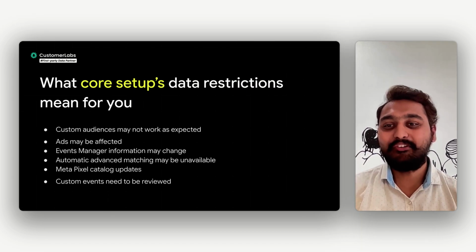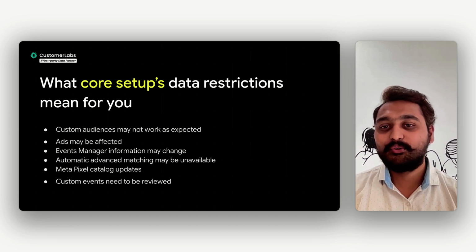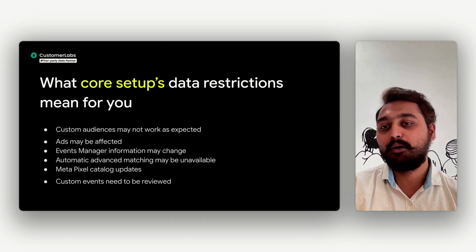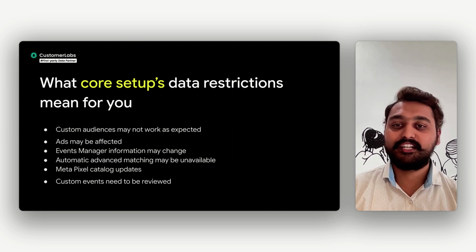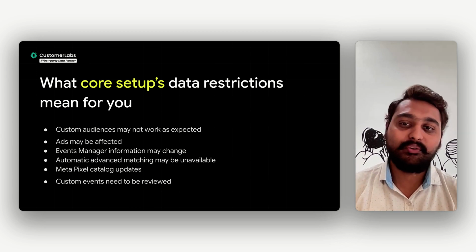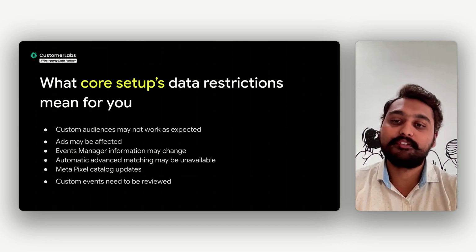You might be thinking, why am I leaving the elephant in the room and beating around the bush? Why am I talking about core setup instead of a purchase event? Why am I talking about what Meta is restricting and all that? So, let's connect the dots. Let's first understand what these core setup data restrictions mean to your business.